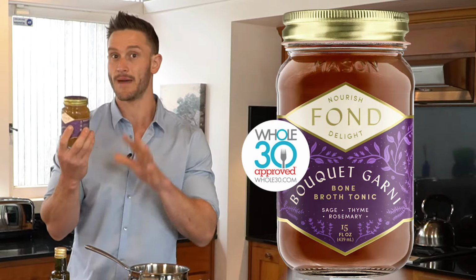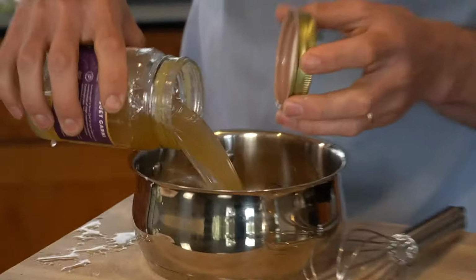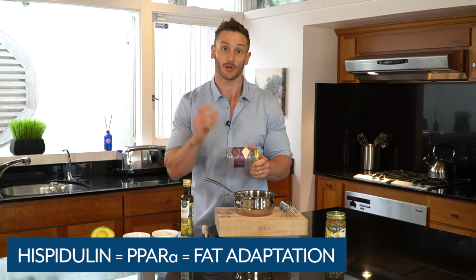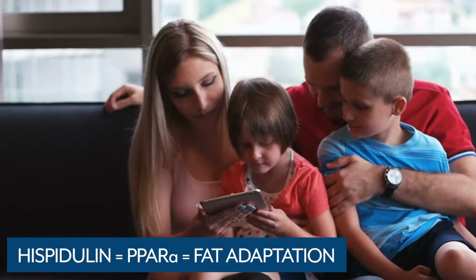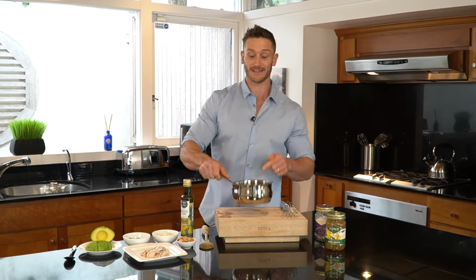Okay, very Mediterranean spices, but these Mediterranean spices are also very rich in something called hispidulene, which is exactly what we are after if you're doing a ketogenic diet, as it can help what is called PPAR alpha and help you get a little bit more fat adapted, meaning help your body learn to utilize fat as an energy source within the mitochondria. Anyhow, enough nerdy gobbledygook. Let's go ahead and heat this up.